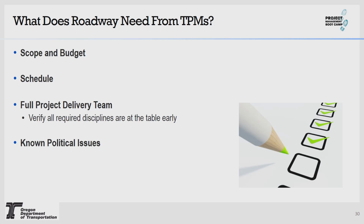Schedule. Kicking projects off on time is pretty critical. We all know that projects take a long time to design, so if we can get them kicked off on time, everyone has adequate time to design the project and have those coordinations.